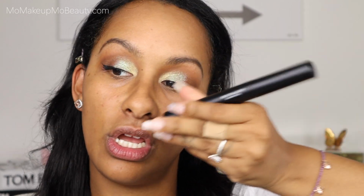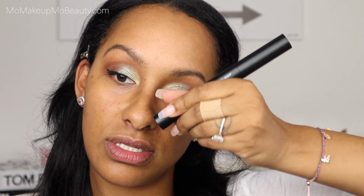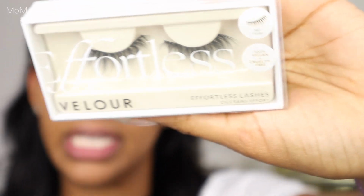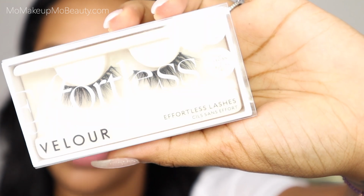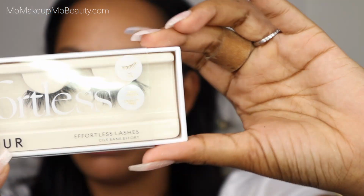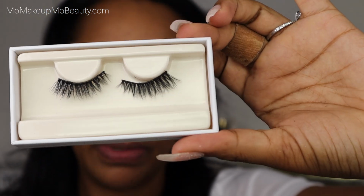Yes, mascara has been applied. So really been enjoying this from RevitaLash Cosmetics. It's really good. These are the Velour Effortless lashes. You don't have to cut them or measure or anything. They are half lashes and they are just ready to go. So I'm going to apply these really quickly.